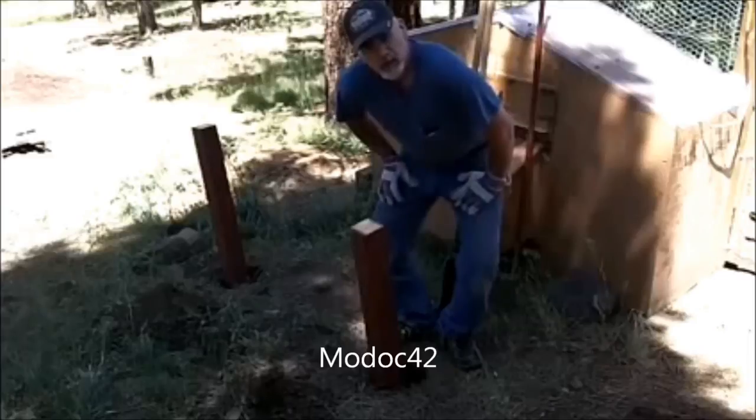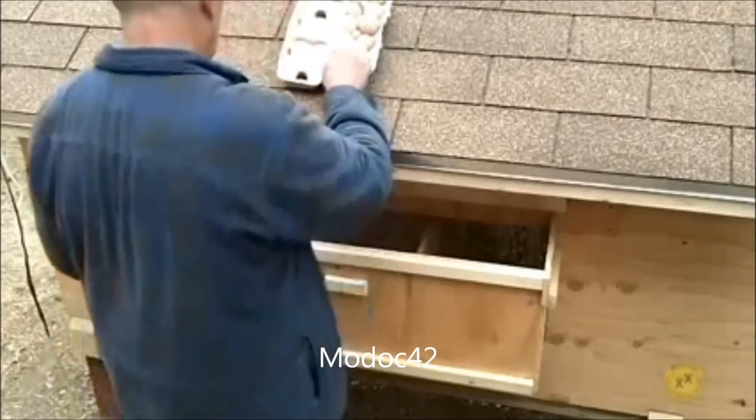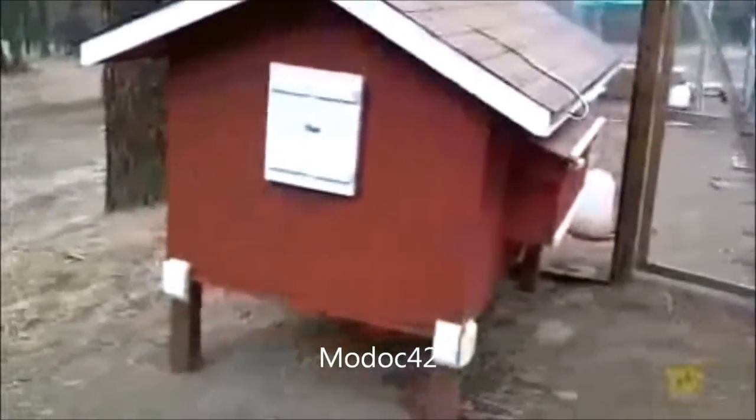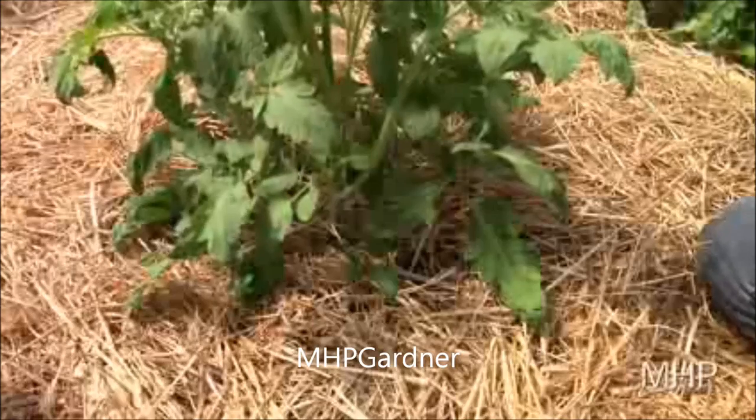Time to expand the chicken coop. That looks a whole lot better.